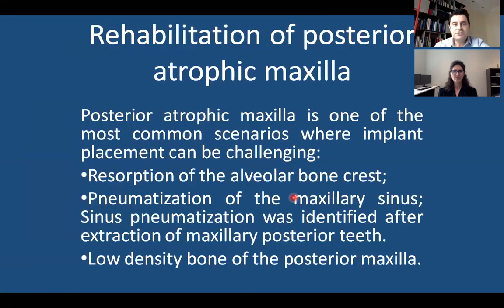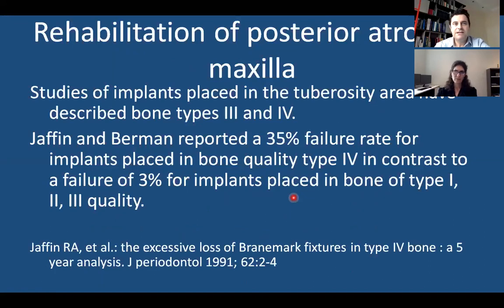The insertion of an implant in poor bone quality has been demonstrated to have a higher rate of failure. In this study, Jeffin and Berman reported a 35% failure rate when the implants were placed in bone quality type 4, in contrast with a failure of 3% when implants were placed in bone of type 1, 2, 3 quality.